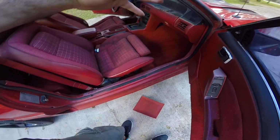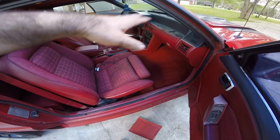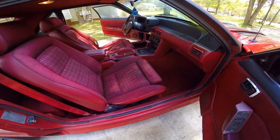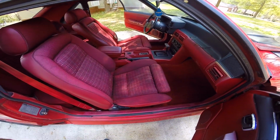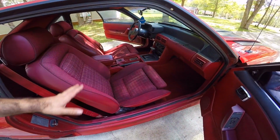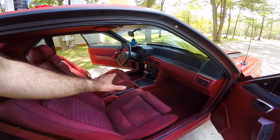I'm going to go in, do my little touch-ups, and we'll make this thing look new again. What do you guys think? That took about 15 minutes to do, and I think it looks a lot better. I have not shampooed the seats yet, and I've not detailed the dash or anything like that, because we are going to save that for later.